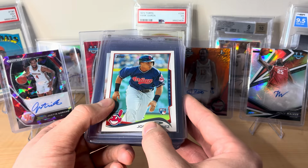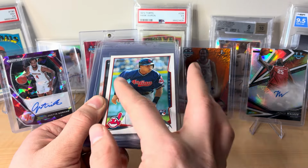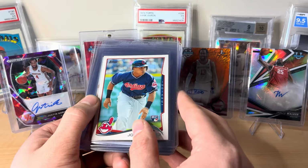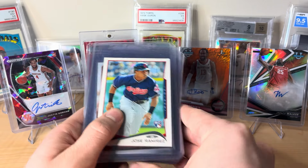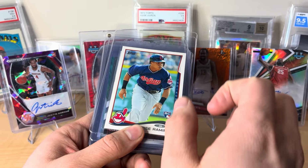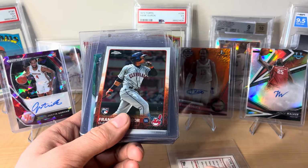So 2014 Topps Jose Ramirez rookie, about a $25 raw card, $200 in a 10. All my calculations I do in my spreadsheet are based around a $28 per card grading cost. That is $25 for the grading service plus an additional $3 for shipping and handling fees that I expect. So $28 a card. Everything here I punch into the spreadsheet video, which if you haven't seen, go check that out. But I make sure that there's a good ROI there based off the gem rates and the sale prices.